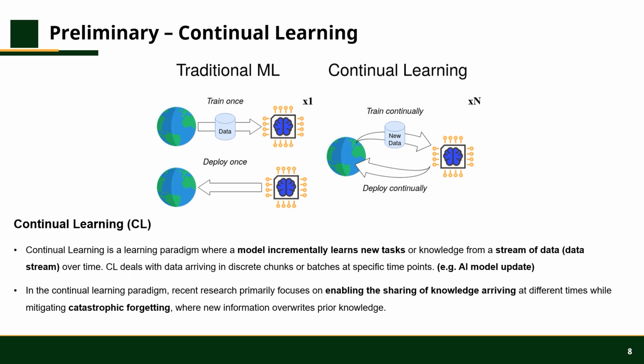Continual learning deals with data arriving in discrete chunks or batches at specific time points, such as AI model updating with new information. This is in contrast to static datasets in traditional ML. In the continual learning paradigm, recent research primarily focuses on enabling the sharing of knowledge arriving at different times, while mitigating catastrophic forgetting, where new information overrides prior knowledge.